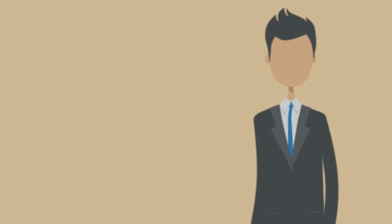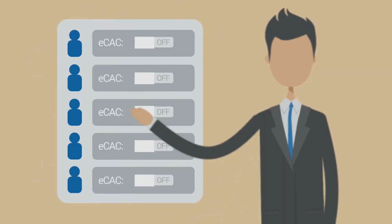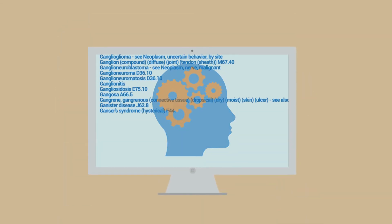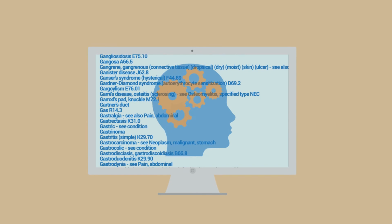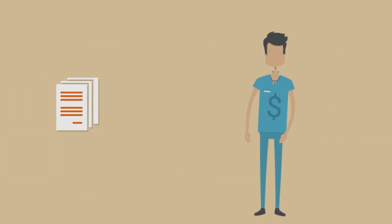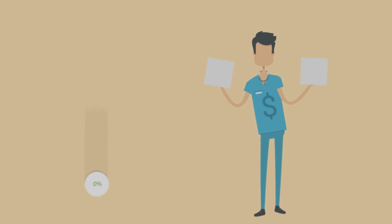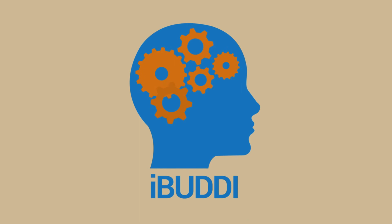After 8 months, the coding manager can in one simple flip from manual to ECAG mode make the product automatically start coding the patient charts on the fly. From then, all the coder has to do is review the codes, a productivity bump of near 100% instantly. iBuddy does all the magic.